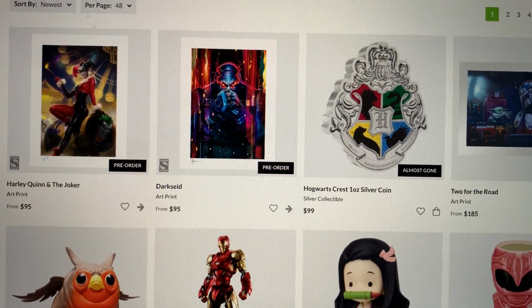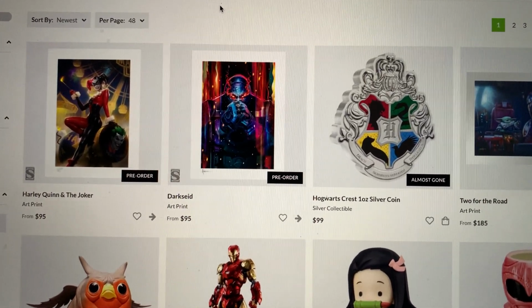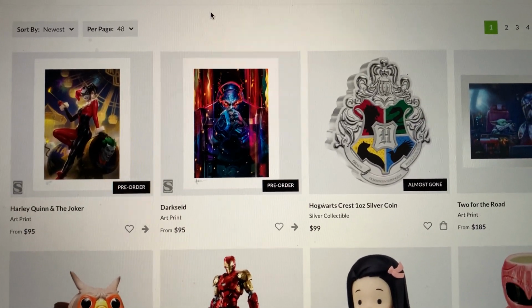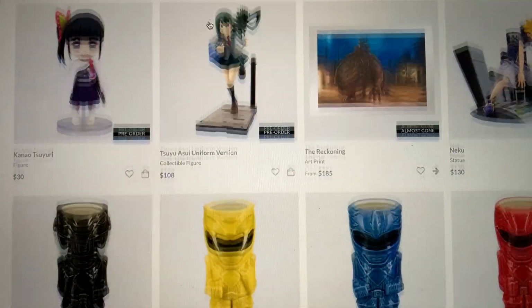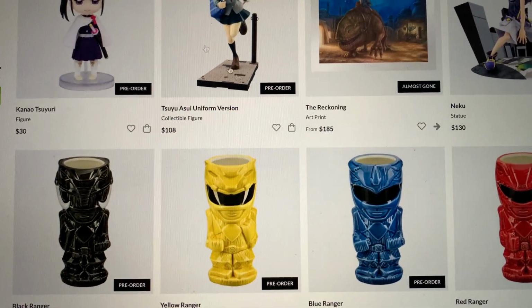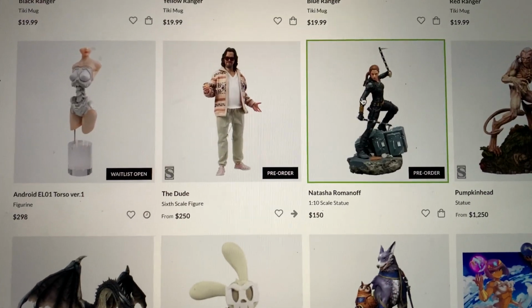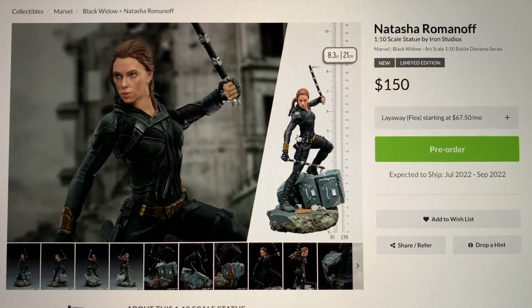Today is Sunday, so we are going to go ahead and look at some of the statues that have gone up for pre-order in the last week or two. Missed last Sunday, but there's a few I definitely wanted to talk to you guys about. Now, I'm here on Sideshow Collectibles website. They have a bunch of random stuff. I don't know why they're selling half these things, to be honest. But we did get Iron Studios showing off the 1/10 scale Black Widow stuff.